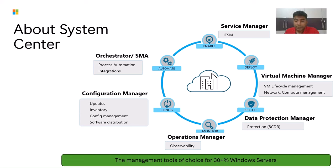While we continue to support and provide meaningful enhancements to these products, we want to help you transition to cloud management services such as SCOM Managed Instance and others, allowing you to reap the benefit of Azure and its evergreen services. More on this in upcoming slides.